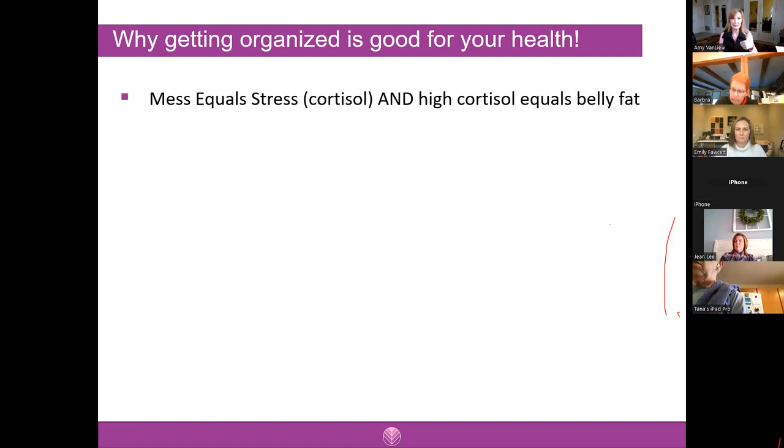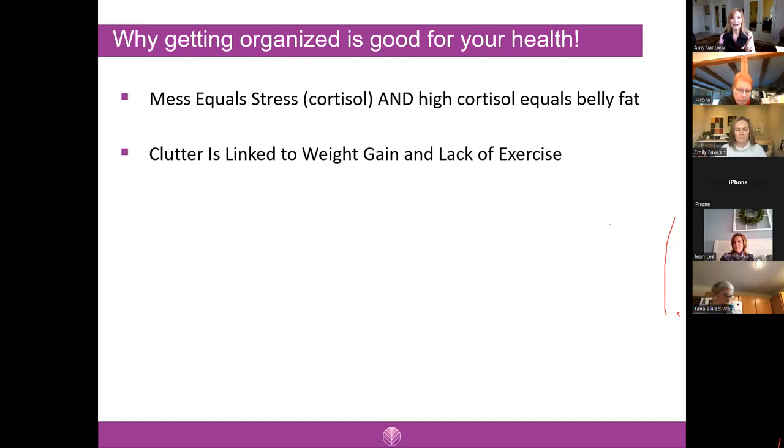And cortisol is a stress hormone. It's that hormone that I know I'm pumping and Emily's pumping right now to get ready for a presentation. But if that stays high too long, guess what? It causes our body to hold on to everything in case we need it for later. It means that it gets stored on our bodies. And typically if you're a woman over 50, it's right in the belly. And so getting rid of mess can help you reduce belly fat. That's kind of a stretch.